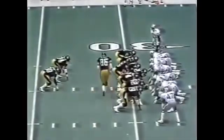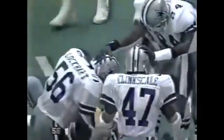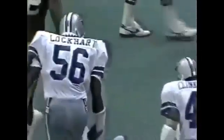Oh, could be the end of a career. Kick to death. Third down and 2 at the Dallas 29-yard line. No score in the ballgame. Oh, good defensive play as Abercrombie is dropped for a loss. Eugene Lockhart, the hitting machine.